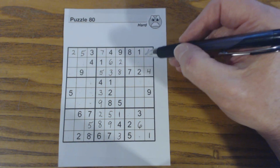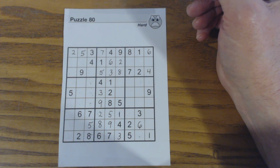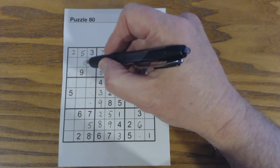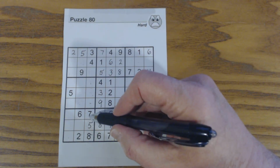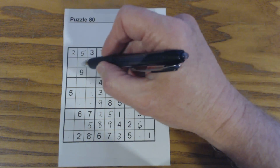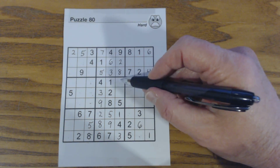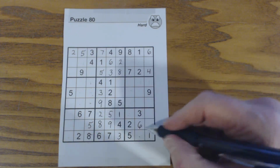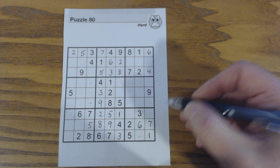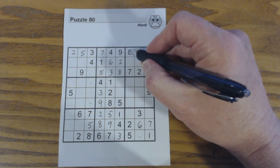All right, 7s. 7, 7, 7. And we know these are 7, 8 twins because these 1, 6 twins there. Okay, 7, 7, 7. There's a 7. Okay, 8.